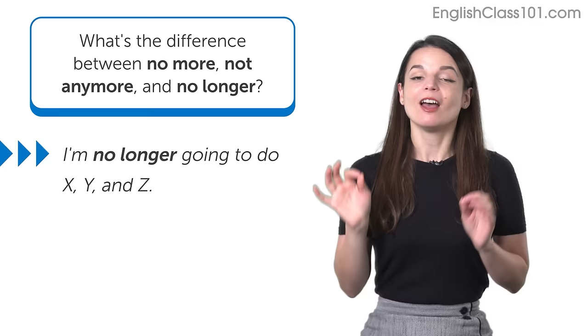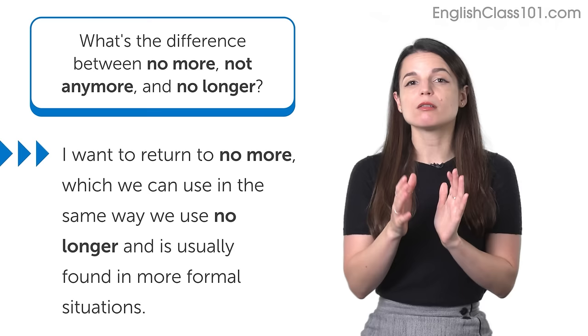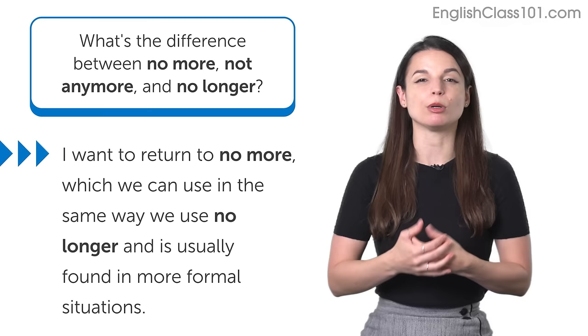So we also use this "no more" in the same way as "no longer," to mean this is something we are not going to put up with anymore. So we use this "no more" again in more formal situations, like when we're talking about struggle. So like some kind of political difficulty, for example, like country A is giving country B a hard time and we will stand for this no more.